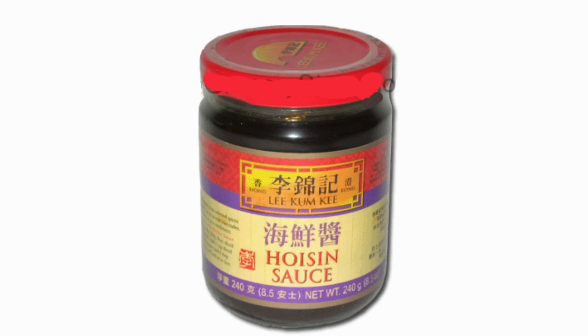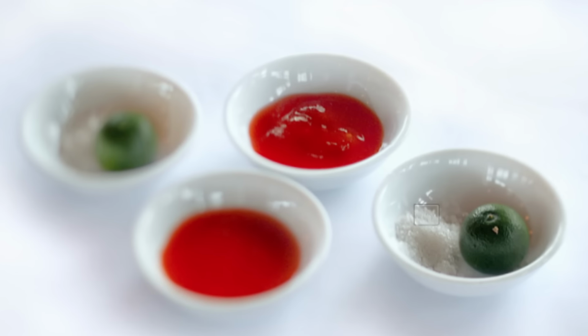The other thing you have to be careful of is people like to dip Moo Shu pork or Moo Shu anything in hoisin sauce or sweet and sour sauce or plum sauce.